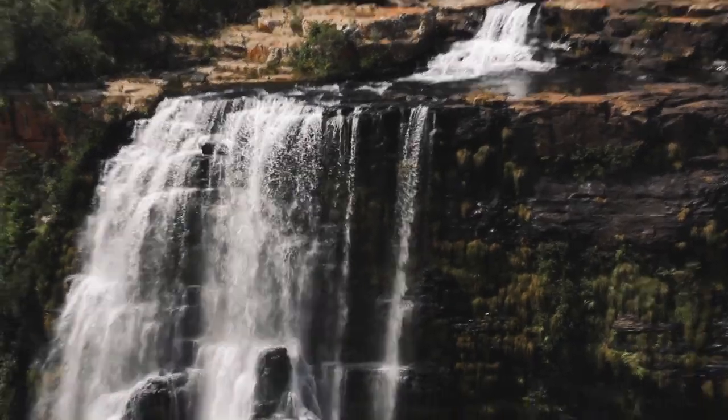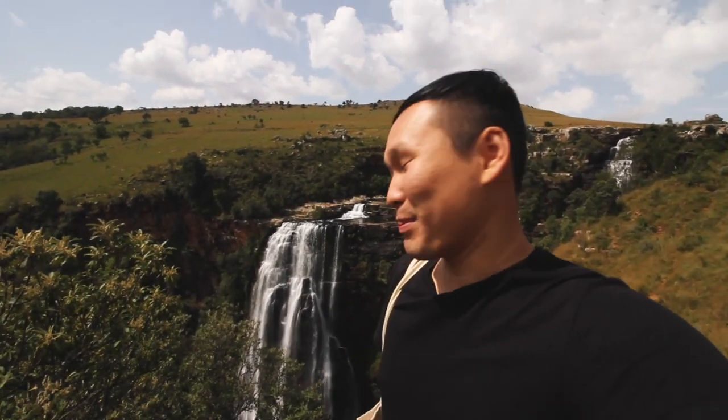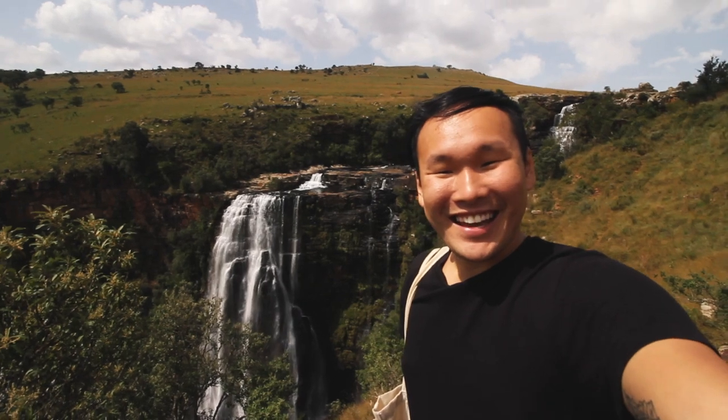Welcome to Lisbon Falls. This is another beautiful waterfall in the Blyde River Canyon. And as you can see, it's huge. It's actually two.